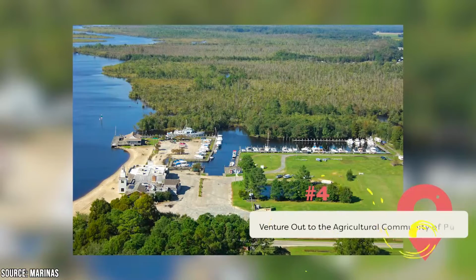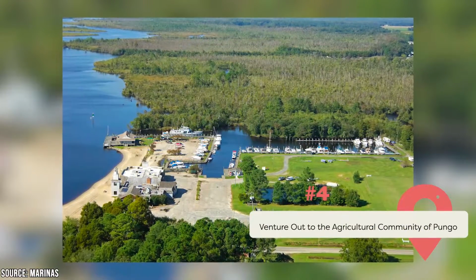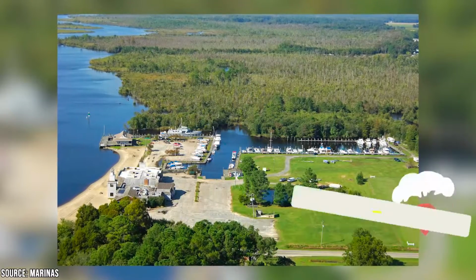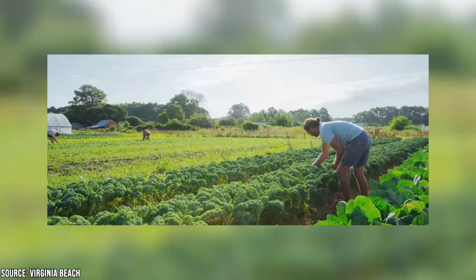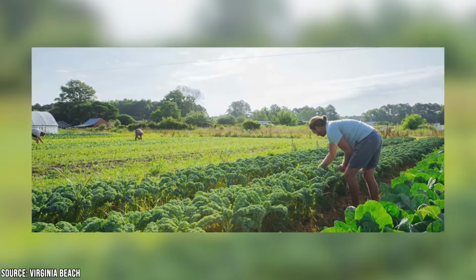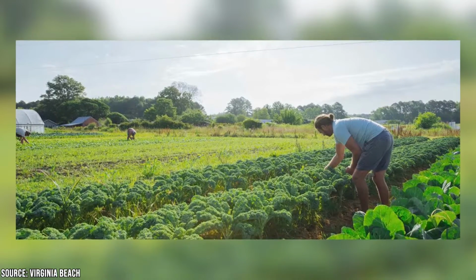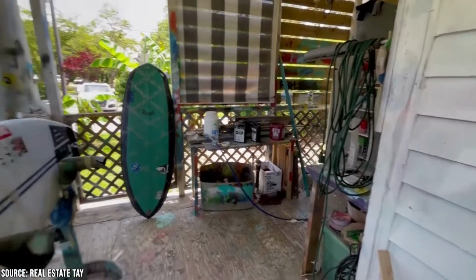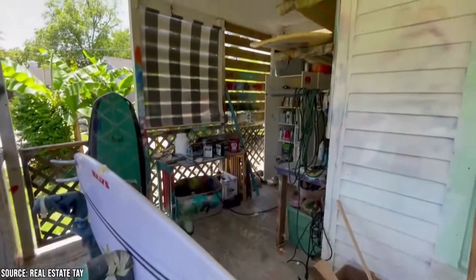Venture out into the agricultural community of Pungo. On the outskirts of Virginia Beach is a quaint rural community called Pungo. One might assume there isn't much for tourists to do there, but this isn't the case. Though the community stands as a necessary escape for locals to get away from the hustle and the bustle of the city, it also serves as a great place for tourists to do the same thing. If you're visiting Virginia Beach and you've gotten tired of the overcrowded boardwalk, Pungo will provide a reprieve.